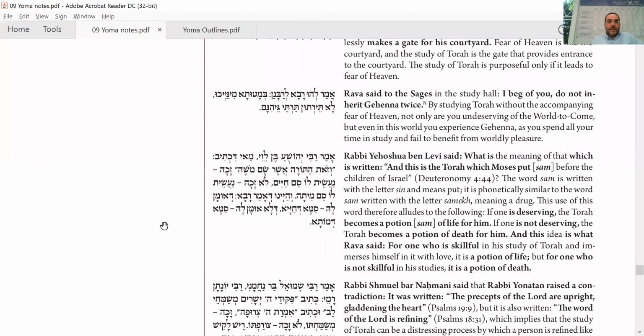Amar Rabbi Yoshua ben Levi, mai dichtiv zot ha-Torah she-sam Moshe. This is a Torah that Moshe placed before them, Sam. But Rabbi Yoshua ben Levi makes a midrash on it. Zacha nase lo sam chayim. We read the sin like it's a samech, which means a medication. If you merit and you learn Torah properly, and it gets inside you and gives you Yirat Shamayim, then it will be a medication that will give you life.